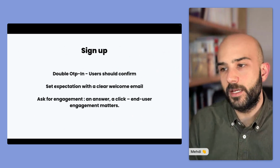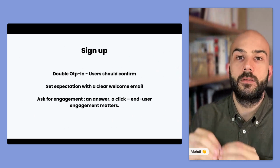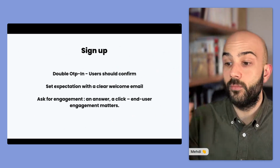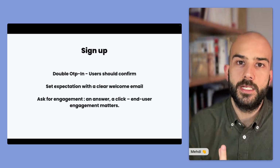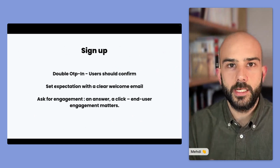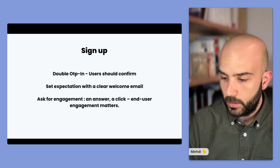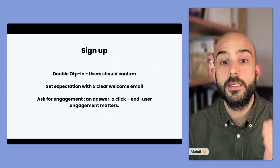And then there's a tip, and one of my favorite tips ever when it comes to email marketing: ask for engagement. End user engagement matters for every single major inbox provider. Gmail, for instance, it's the case. They do check how much the end user engages with the domain and with each email that this domain is sending. So in the very first, for instance, welcome email that you're sending to someone, ask for an engagement. It could be an answer, it could be a click, but just make sure to make engagement super easy. Ask your questions, ask them to click here to validate something super simple. It should be a no-brainer, but you want to aim for an interaction early on, and if possible, within this welcome email. You don't have to aim for the sale right away. When it comes to email deliverability, what you want to aim for is engagement, a click, an answer.